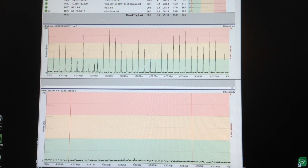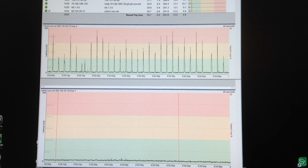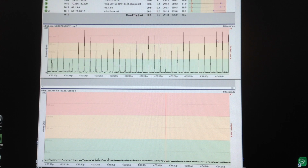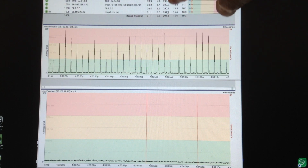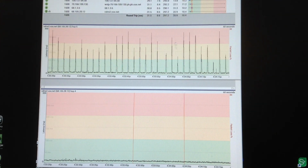Since the firmware upgrade, it appears as though the spikes are bigger. I was only seeing them in the 200 range, and now I'm regularly seeing them almost up to 300. That's also indicated in the max diagram up here, showing that it's almost 300 now. My average is about 30 for TCP.